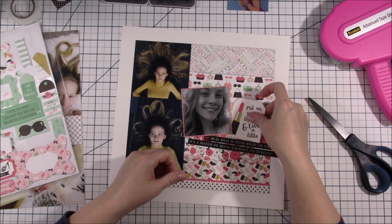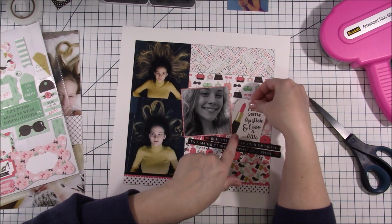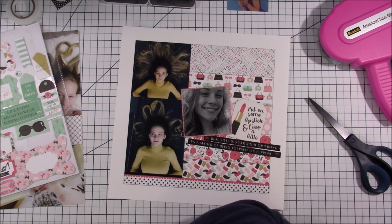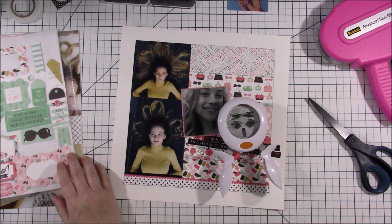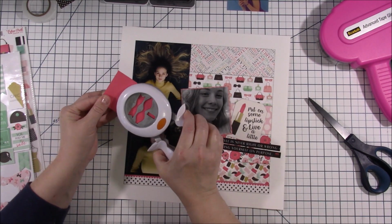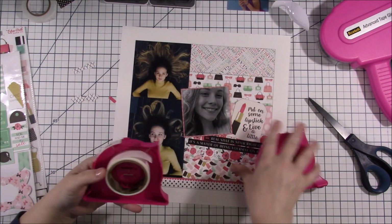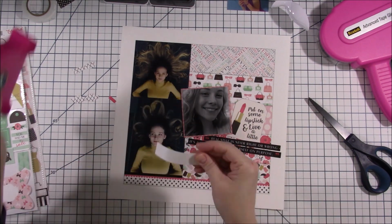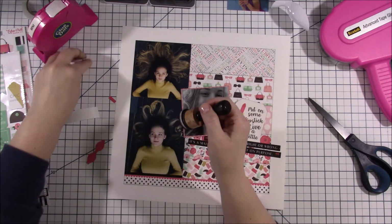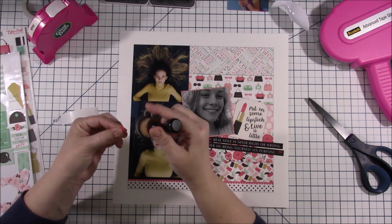I did pull out this tag, and it says, "Put on some lipstick and live a little," and I liked that one. I thought that was just kind of fun for these photos, because she's just having fun and being playful in these photos, so I really liked that little tag. And you guys know me, if I can use a tag, then that's great. But because I am using a tag, I decided that it needed something. I don't like to leave tags with that little hole empty.